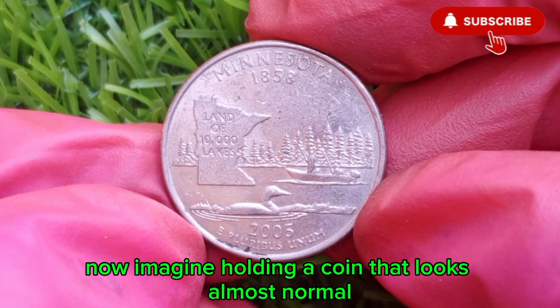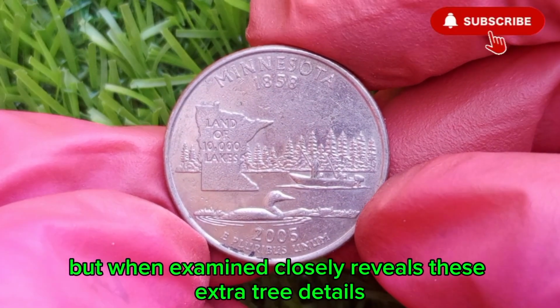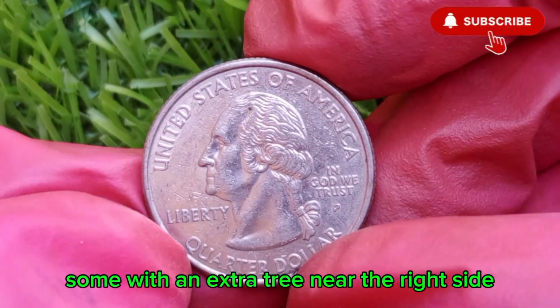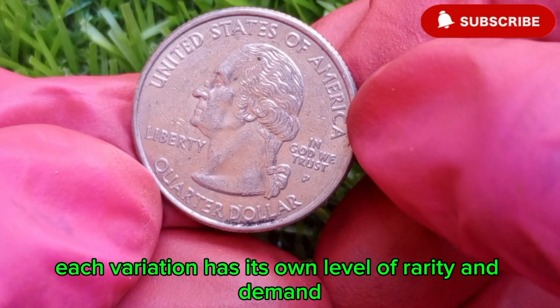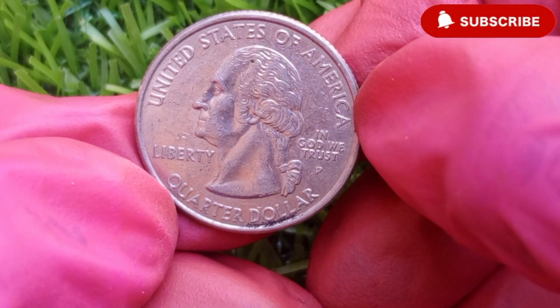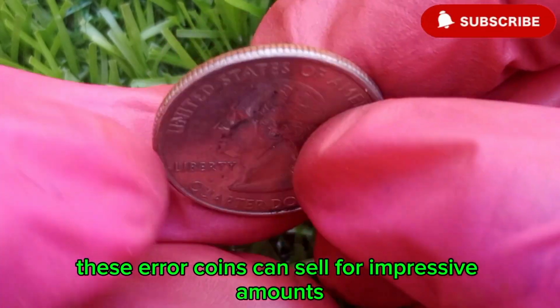Now imagine holding a coin that looks almost normal, but when examined closely reveals these extra tree details. There are actually multiple versions of this error, some with an extra tree near the right side, others with a different positioning. Each variation has its own level of rarity and demand, making them highly desirable among collectors. Even in worn or circulated condition, these error coins can sell for impressive amounts.